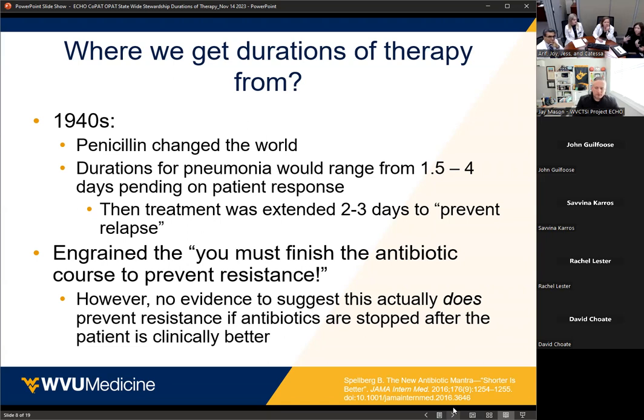So, in some cases, we may start and say, oh, we need 6 weeks of therapy for this, but the patient follows up at 4 weeks, they're doing great, we can stop. And alternatively, a patient could follow up at 4 weeks and then not be doing great. Well, we can extend. All of this to say, it's all very much made up and it's very patient specific. It should be patient specific.